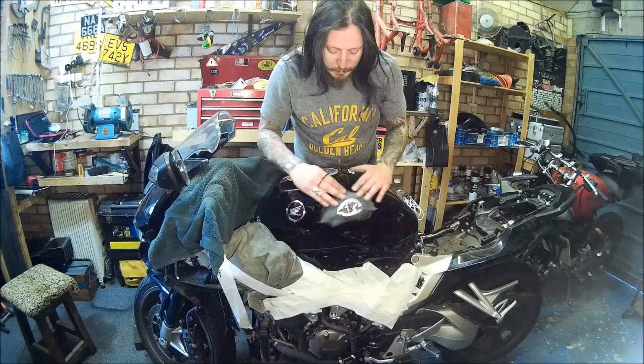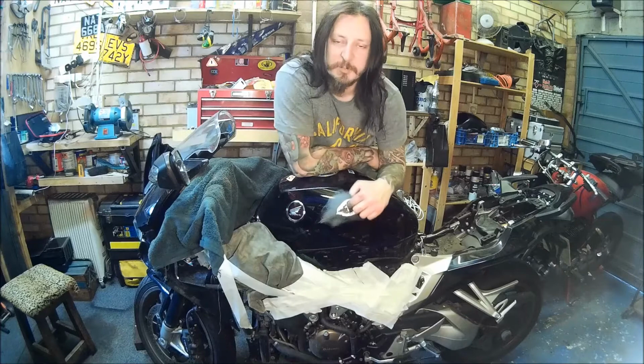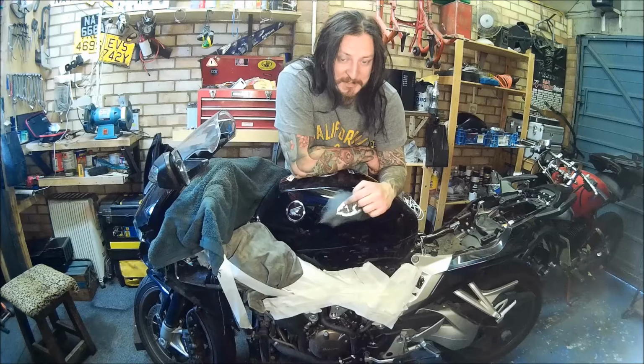It's not only going this way and this way, it bends over and it goes from underneath as a bend as well. So this is probably the most pain in the ass it could have been, but I've got a good idea how to replicate this looking at the other side.